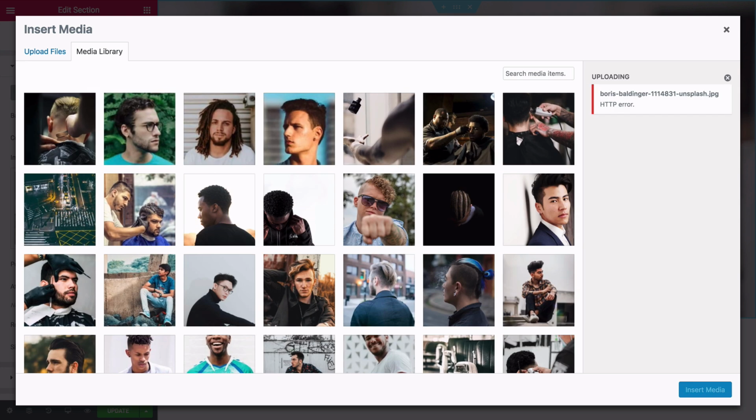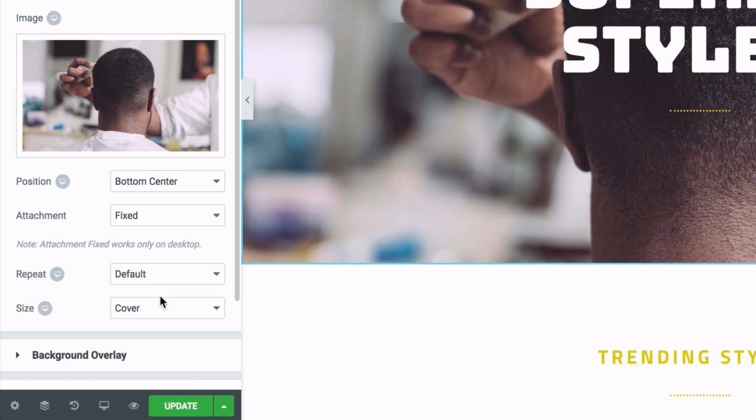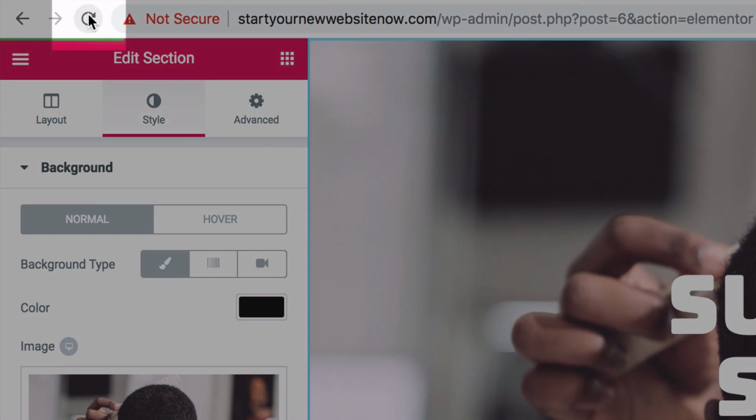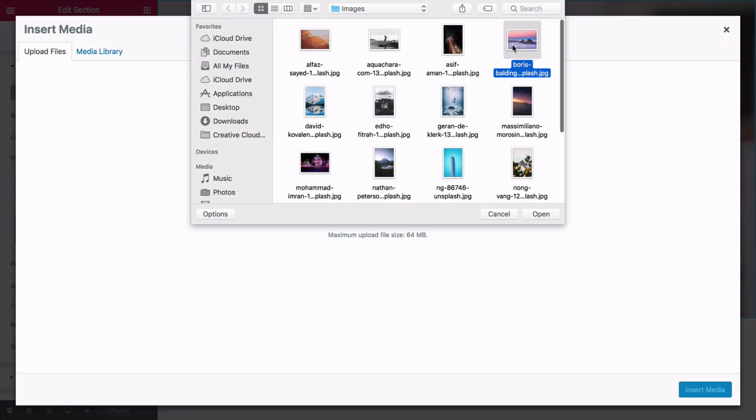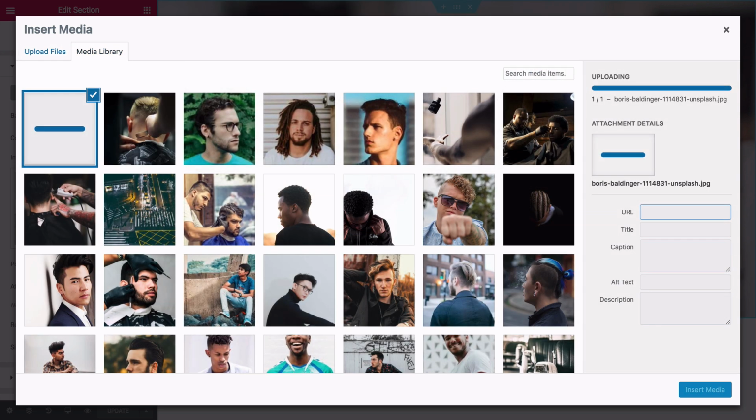And for whatever reason this has come up with an error. It may or may not have happened to you, but I'll tell you now what you need to do if this ever does happen. So just come out of this and update to save everything. Then refresh the page and do the same again. Go to Style and upload an image, then choose the image again, and it should now upload.